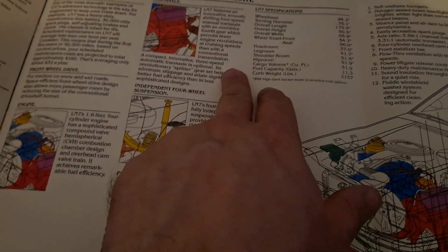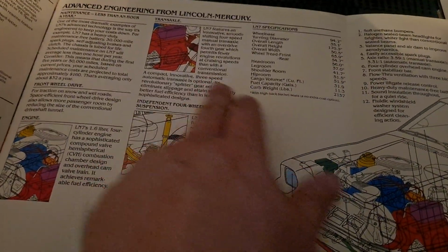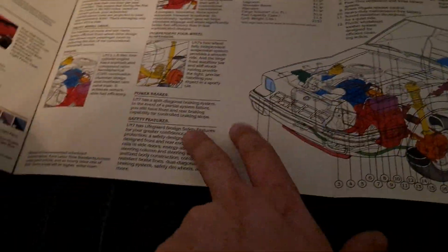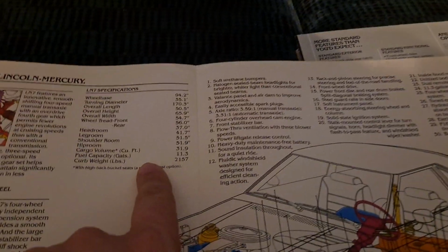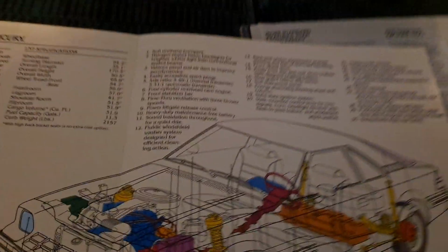Talks about some of the things like the 3-speed transmission, which is compact and innovative. Yes, I'd agree. It's pretty fascinating. Other things like they all have standard power brakes. Covers some of the specifications. What are we showing for cargo volume here? 31.9 still.